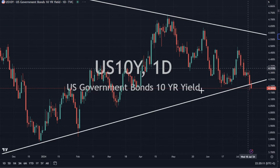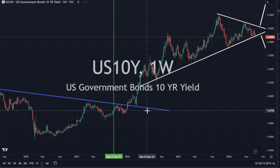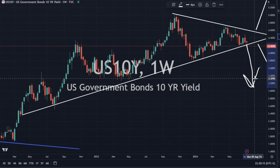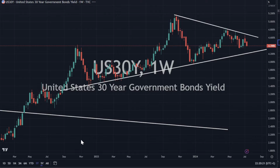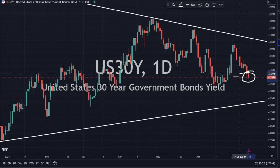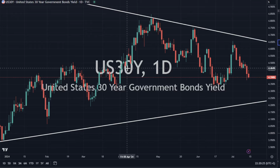We're seeing that also on the 10-year. It's starting to break its trend line here, and we could see a further move to the downside in yields on the 10-year. Then the 30-year is also selling off today, down about 0.57. That's going to be a little bit more stable on the long end. So we'll see the short end drop a little bit more than the long end, and that's the uninversion of the yield curve.